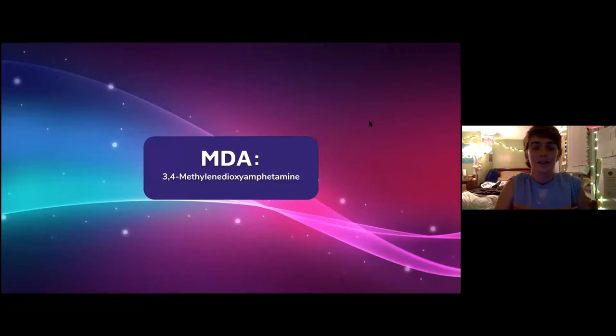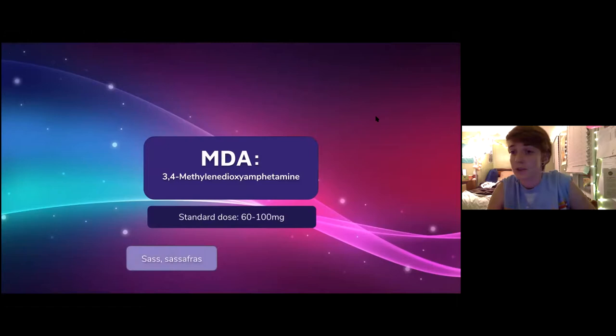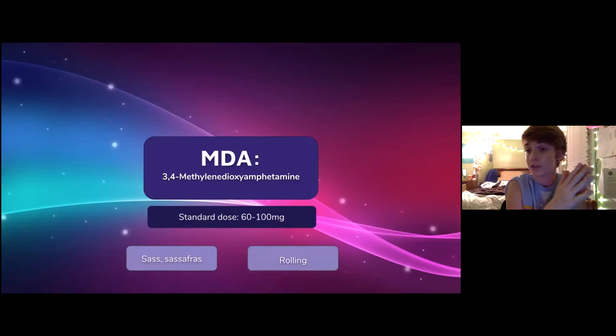So MDA is kind of a cousin of MDMA as well, and it's a lower dosage than MDMA. So if at times you've weighed out without testing some crystal and it's been like 80 milligrams, you've taken it, and you've happened to be rolling a lot harder than you were expecting to and feeling a lot more stimulated, with more body sensations, it might've been MDA. MDA is also known as SAS or sassafras because it is closer to the original safrole derivative than MDMA is. It's like the unwashed version of MDMA, so to speak.